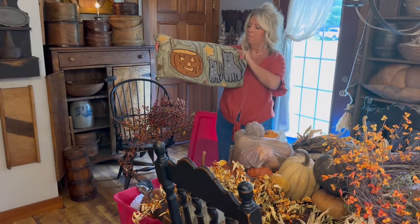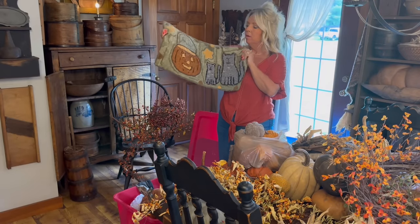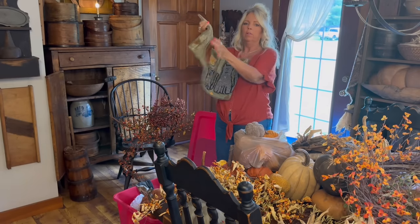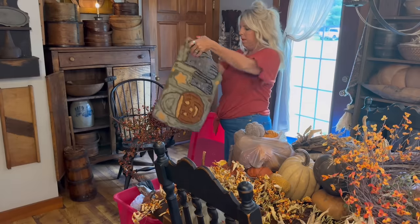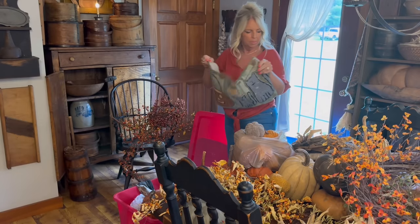Isn't this gorgeous? My friend Paula Brown, whose house I did back in May, hooked this rug. This is a hook rug, and she made this for me. And, oh, I love this so much, I wouldn't take anything for it. So I've got to find just the right place to hang that this year. Thank you, Paula. I love it dearly.